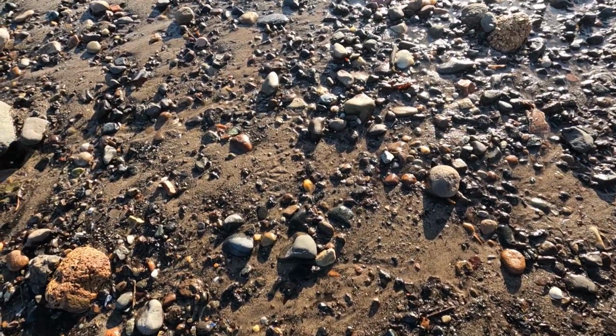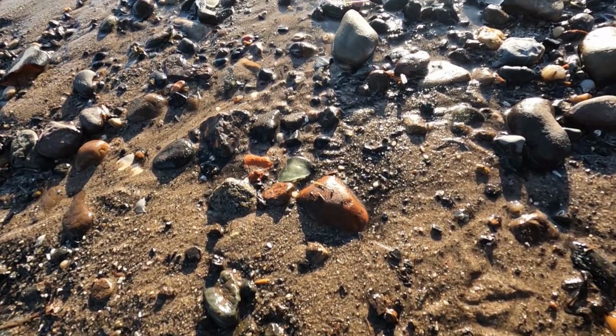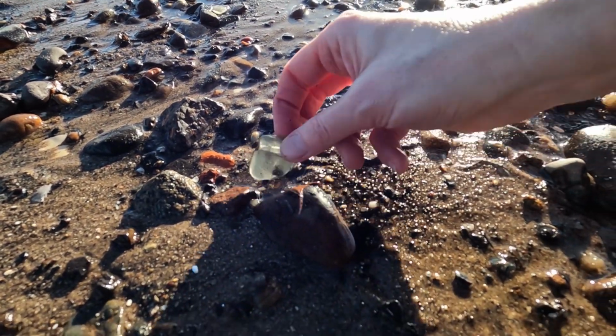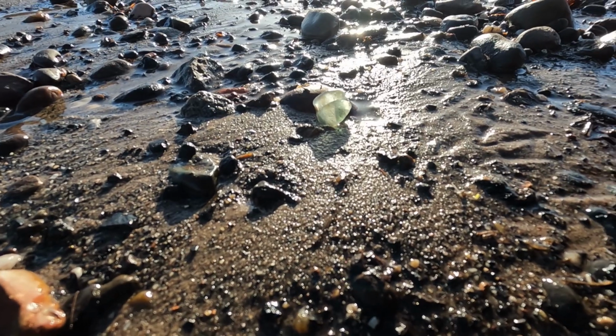Oh, there's a bottleneck. All right, yeah. You see it? You can still see where the mouthpiece was, just over there. That's really lovely. Shall I take it out? It's in a cleft, but it's not a bottom. I don't know if you can see it a little better now. Yeah, that's cool. Lovely seafoam colour.